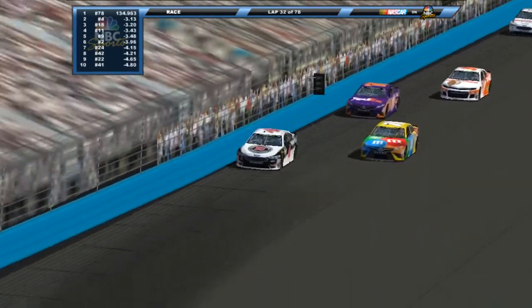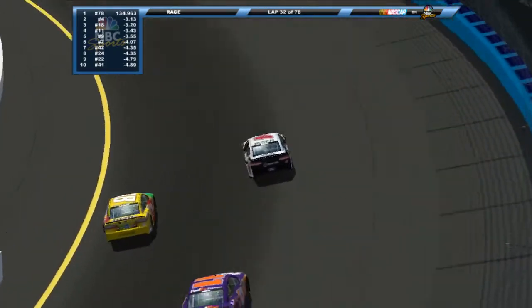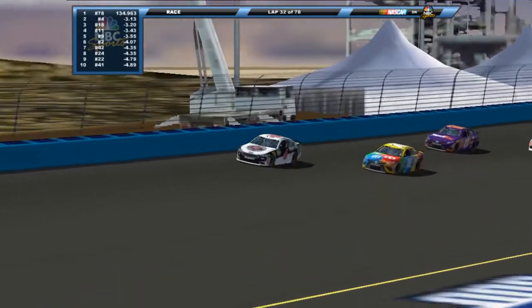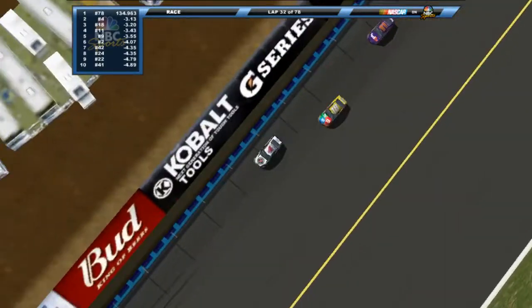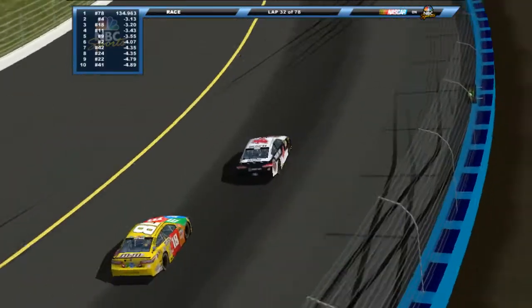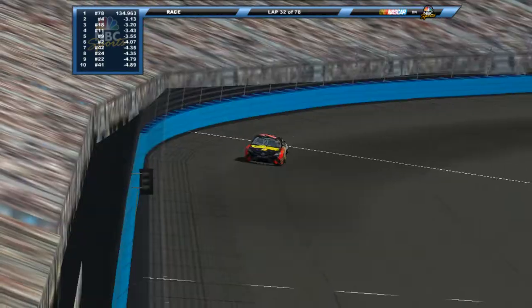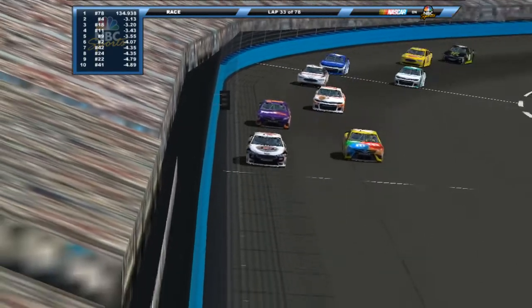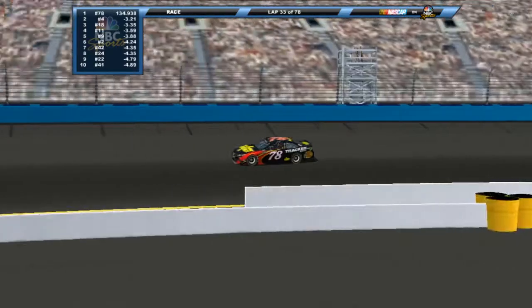As Truex leads by 3 seconds now, with that high grid, I think the only way they can pass each other is through pit road. It's going to depend between pit stops, and maybe lap traffic as well too. This race is probably going to depend on if we continue going green the rest of the way.